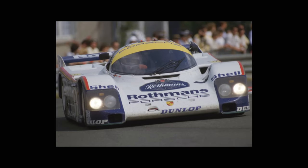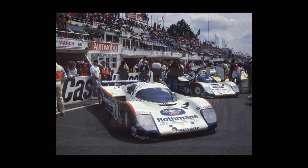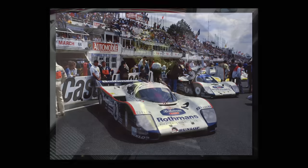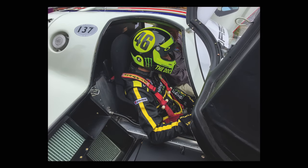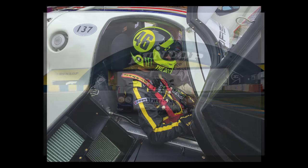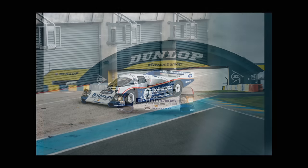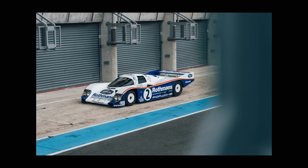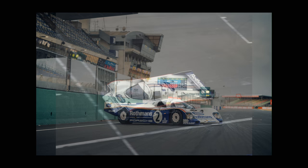This car raced at Le Mans 3 times, taking 5th in 1988, plus a pole position at Hockenheim to add to the tally. Superbike legend Valentino Rossi even took the wheel at the Goodwood Festival of Speed in 2015. It's one of only 6 Works Rothmans cars ever built, and when it goes to auction on the 9th of June, it'll mark the first time a Works campaign Porsche 962C has ever been publicly offered for sale at auction. No big deal.